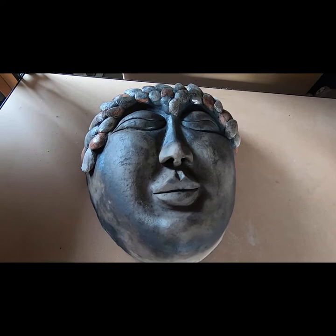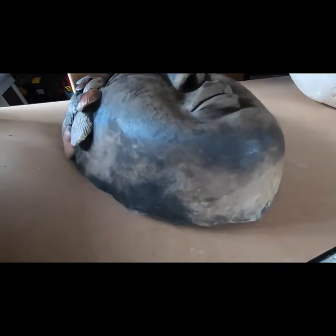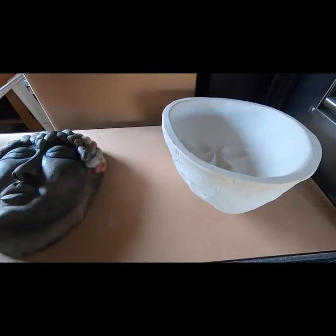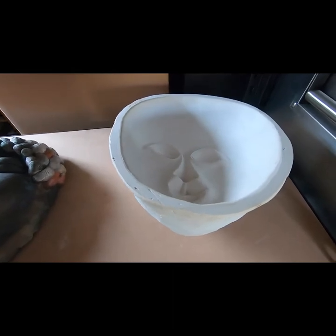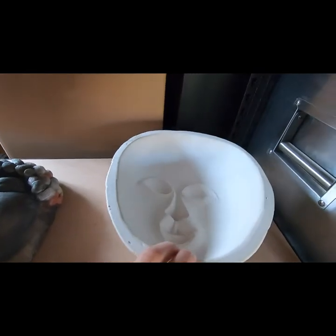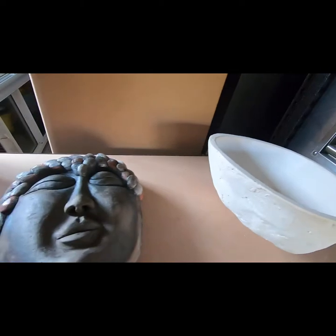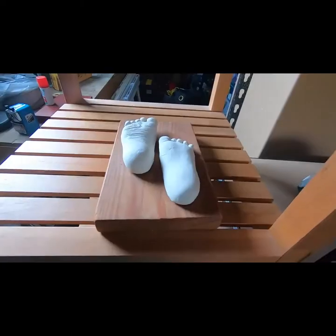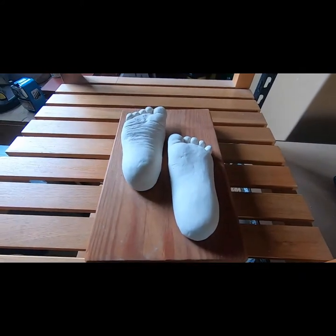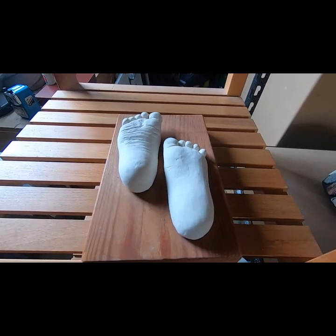This face is the first project I fired with raku. Here you can see the typical effect. I started with creating the shape, and molded it in plaster. From there, I can multiply and vary the shape. These are the footprints of the grandson of my husband. It's the same technique as the mask.